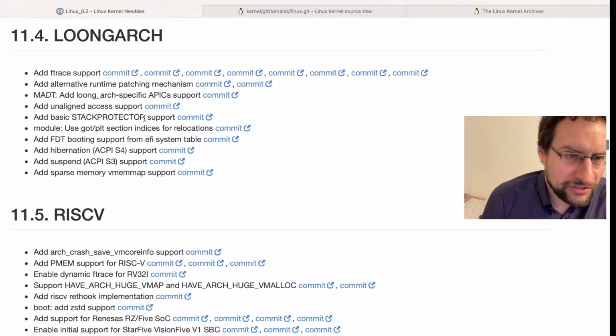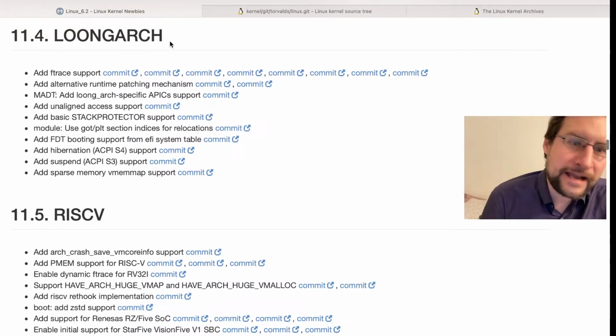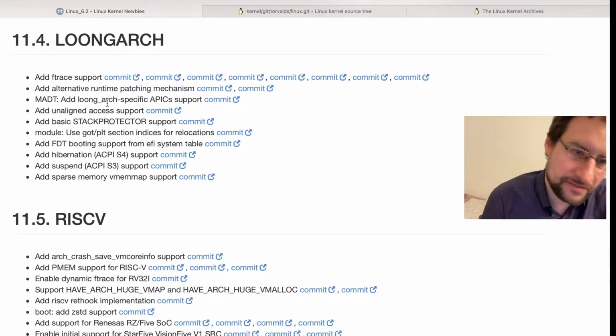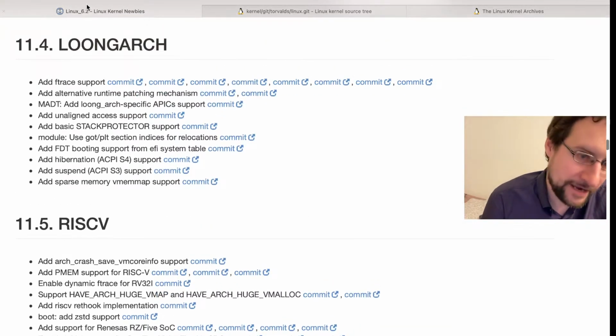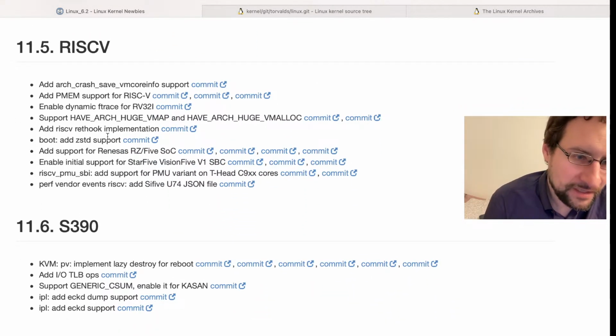F-Trace support, also like basic stack protector. Also, this is a little bit like a lost architecture, right? Why? They should have used RISC-V, right? But why not in 2020 start a new architecture, like a MIPS-forked inspired architecture? Yeah, totally a waste of resources and stuff that should have been RISC-V, but YOLO, they only live once.